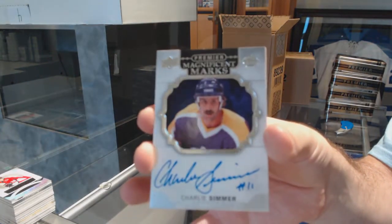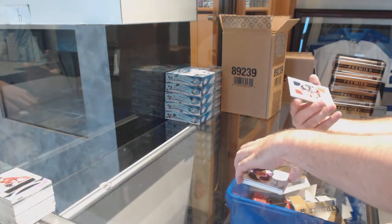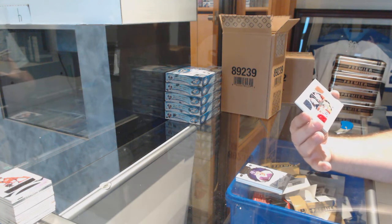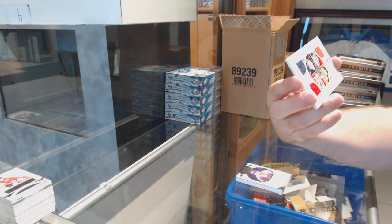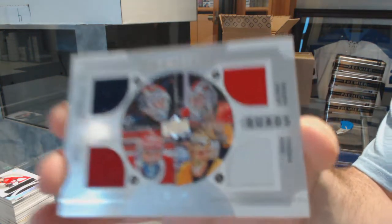For the LA Kings, Charlie Simmer, Magnificent Marks. A quad jersey, which we ran in between the Caps, the Bruins, the Habs, and the Jackets. Bobrovsky, Holtby, Rask, and Price. Quad jersey.